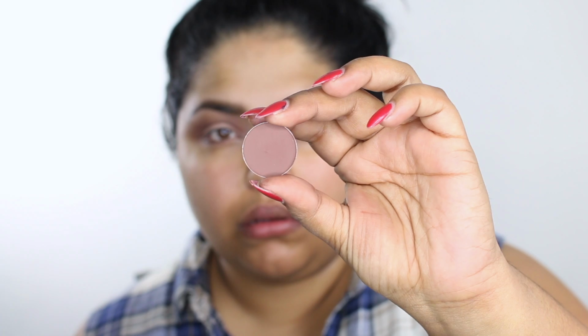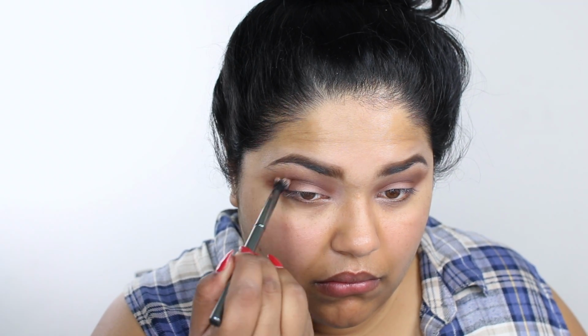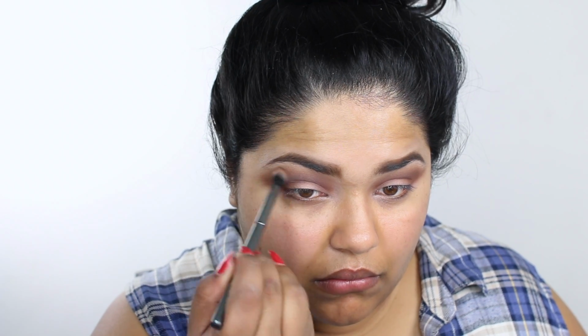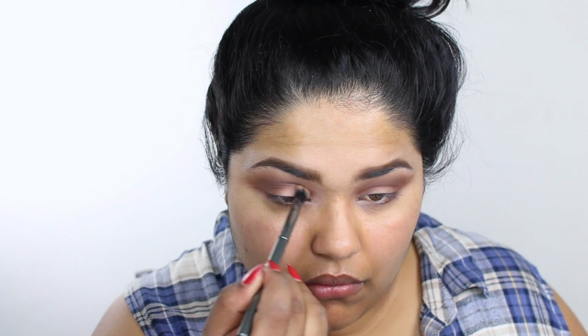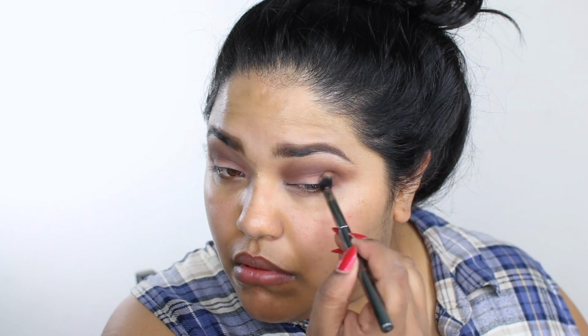And this color is Espresso, and it is supposed to look darker, but for some reason it's not as dark on the camera, but it's pretty dark. And I'm just gonna go ahead and take this color and concentrate it on the corners of my lid and just kind of wash it into the crease just to give it a nice defined look.